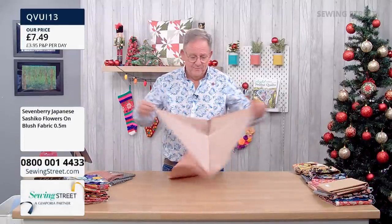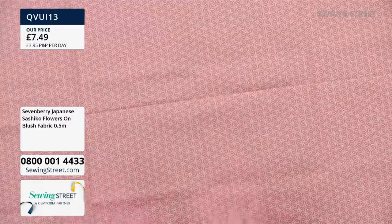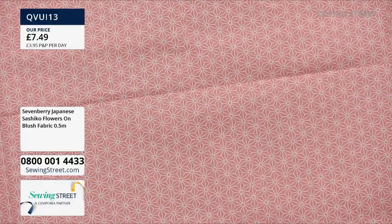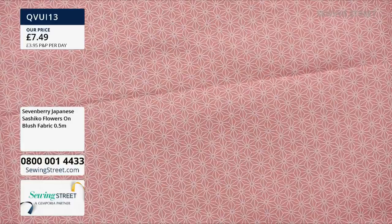I've not seen this one before. Beautiful. I haven't seen the flowers done in this colour before. Sashiko flowers on blush, we've called it. $7.49 for half a metre.